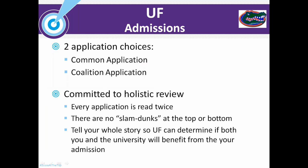So you can apply with either the Common or the Coalition application, and definitely there are no slam dunks. Plenty of valedictorians with great scores don't get in. And why don't they get in? They don't do extracurricular activities, or the way they explain their extracurricular activities was very lackluster. They basically said, I'm in the Key Club and I do community service. You have to tell your whole story so that UF can really evaluate you.